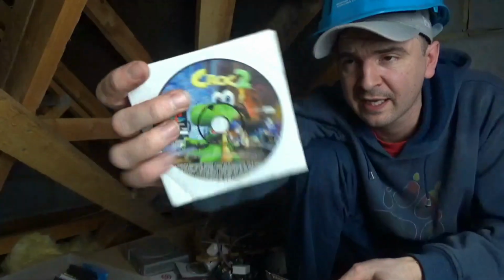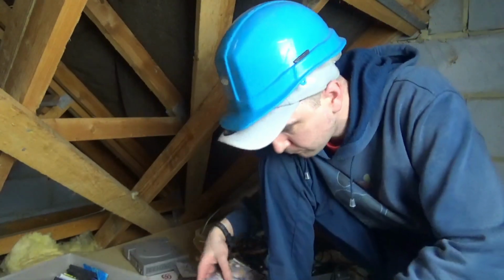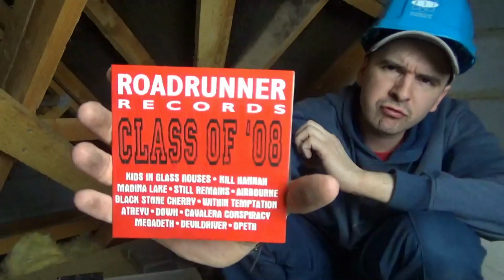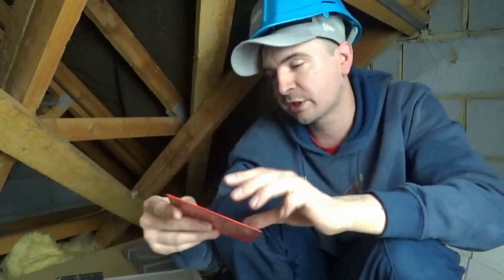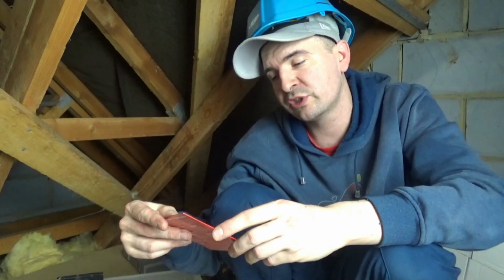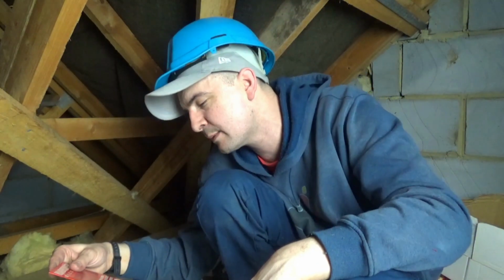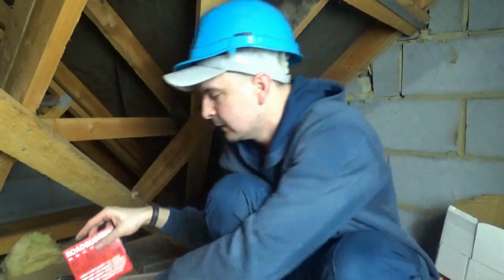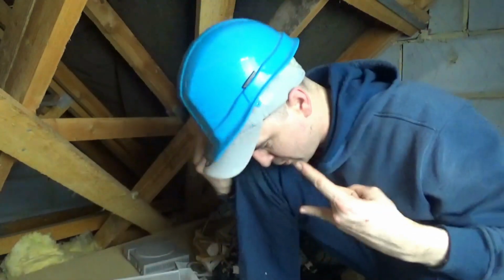Croc 2, I forgot I had that. I wasn't a fan of the second game. I love the first one though. One of my favourites on the PlayStation 1. CD, it goes in the CD box. Roadrunner Records, class of 01. This was Play.com, which I bought so many DVDs and CDs from back in the day, but that went a long time ago. Kids in Glass Houses, Medina Lake, Still Remains, Airborne, Blackstone Cherry, Ring Temptation, Down, Calavia Conspiracy, Devil Driver, and Peace. Quite a lot of those I do have as albums. I like my metal music, you know what I mean?